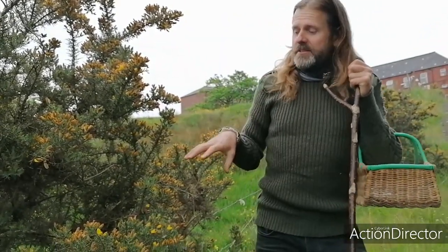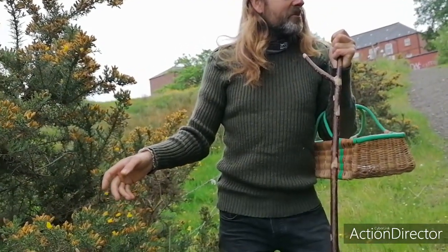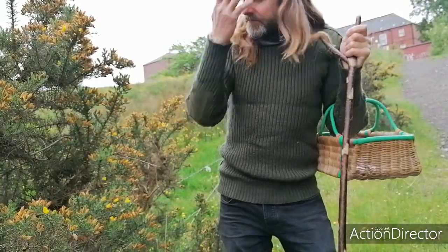And there's a few uses of gorse. I mean, you've got to be really careful with it. It's horribly prickly, so it's not something you want to go wading through.